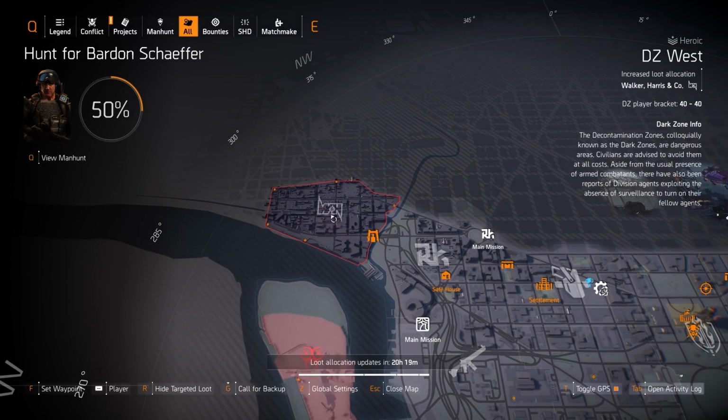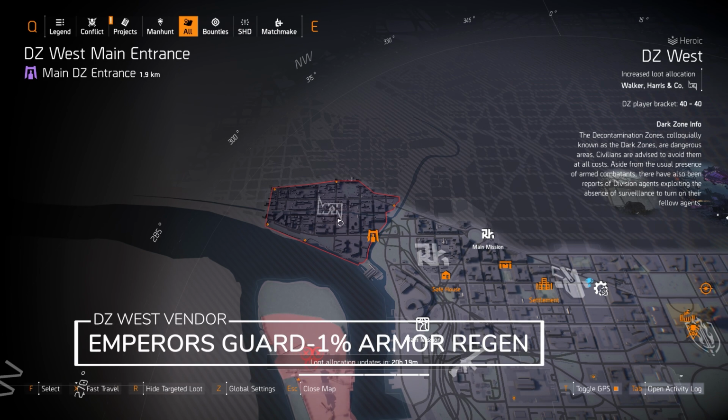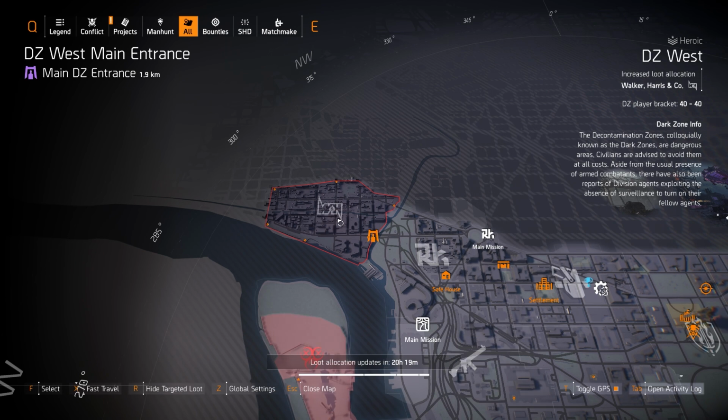Over in DZ West, we got the Walker and Harrison Co. targeted loot. So at the vendor, you can get the Emperor's Guard knee pads, rolls with the skill tier, 1% armor regen, and then some hazard protection. That's actually a really good roll. A pretty rare DZ exclusive, so I would pick that up. It's 152 DZ resources.